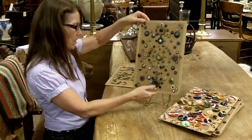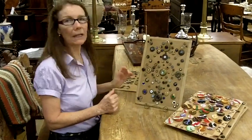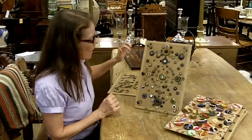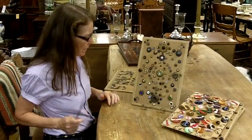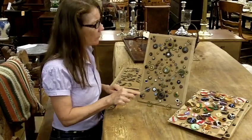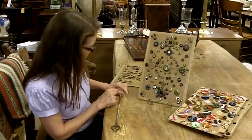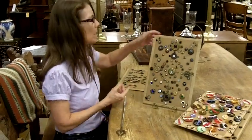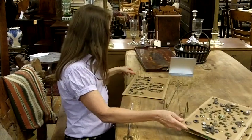I like this board. This board has a mixture of metal buttons and glass buttons, a lot of metal and glass buttons. And there's some petite ones. There's a great big one with a nice jewel insert here, another one here. Lots of little decorations on that one. Some very exquisite little glass buttons in the corners. I like this one a lot. I think it's got a lot of nice treasures.